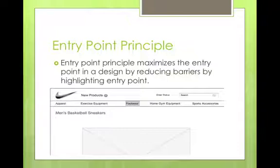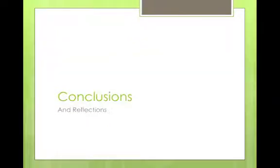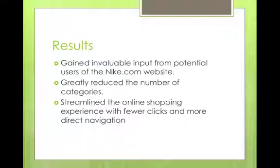As a result of our data collection, application, and prototype iteration, we were able to formulate the beginnings of a solution for Nike's company website. We utilized user input for the development of a potential redesign. We greatly reduced the number of categories and streamlined the online shopping experience with fewer clicks and more direct navigation.